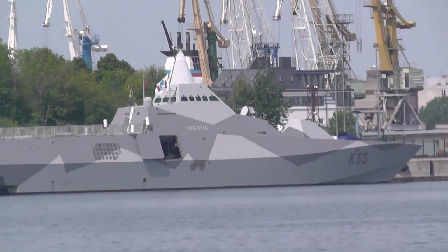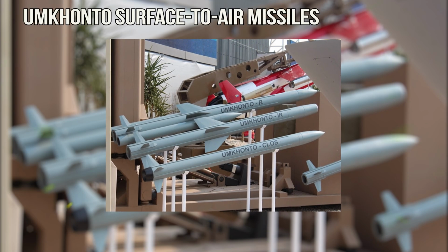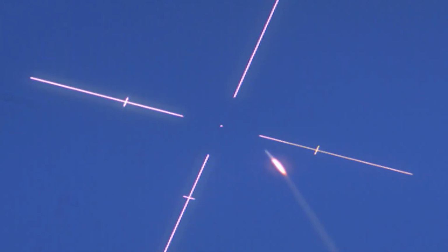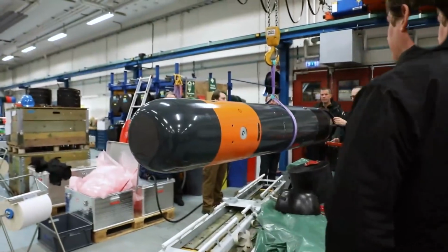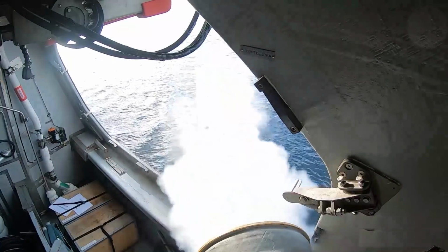Initially, the Visby vessels were not fitted with an air defense missile system, but could later be equipped with the Omkonto surface-to-air missile system with a range of 12 kilometers and ceiling of 10,000 meters. The system is capable of engaging up to 8 targets. These warships are also equipped with 8 Saab Bofors Dynamic RBS-15 Mk2 anti-ship missiles with a range of more than 108 nautical miles. For anti-submarine warfare, the Visby is equipped with a suite of ASW 127mm rocket-powered grenade launchers, depth charges, and torpedoes.